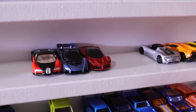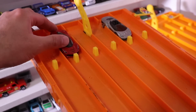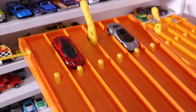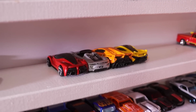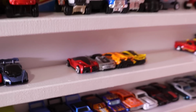But now it is time for the Ferrari LaFerrari. We're getting into the good stuff. Here we go, guys. Who's gonna take this one? Let's find out right now. On your mark, get set, go! Four races and 4 hypercars eliminated. The LaFerrari, the last one to get eliminated.